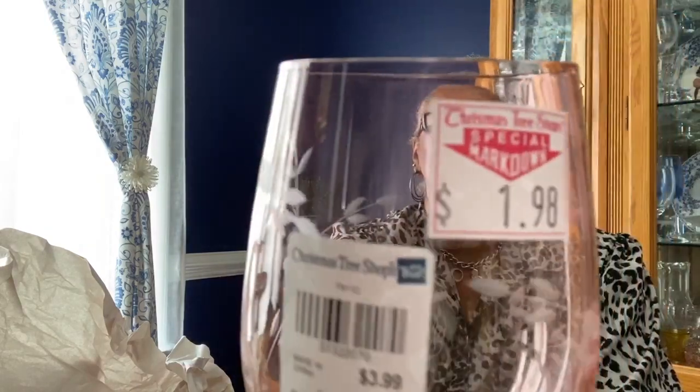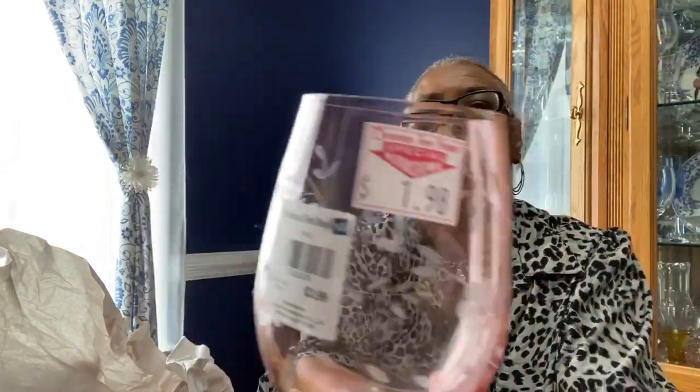And look at the price that I paid for these. $1.98. And it was regular price $3.99. I couldn't beat it. I had to have them. And I got six of those. I'm not going to take them all out because I got them packed up in a box, because right now I have no way to put them. But they are so pretty. And I think they would be gorgeous on a tablescape. So I got six of those.